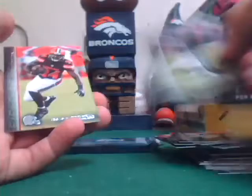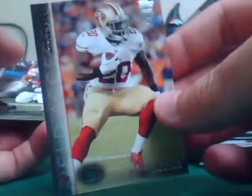Josh Harper rookie. And Crowell. Trey Flowers rookie. Cameron Artis-Payne rookie. Jared Abbrederis. And then a Dennis Pitta autograph. Dennis Pitta for the Ravens. Numbered 7 of 99. Mike Davis. And that's it for Field Access. We'll go on to Topps High Tech now.